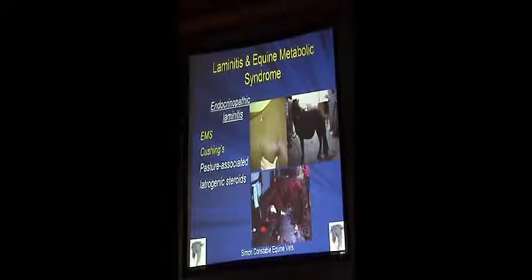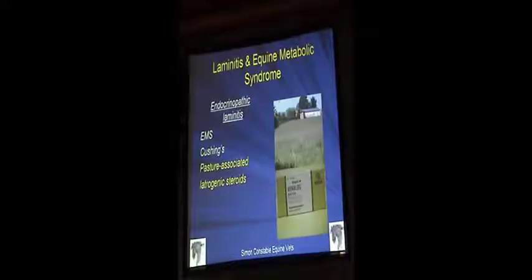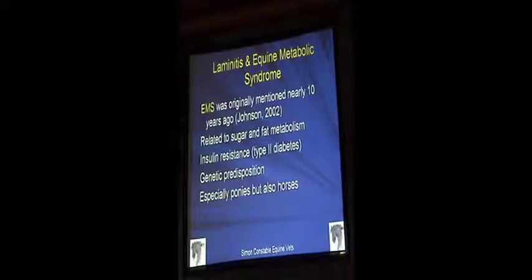And then this, you've probably seen maybe the sort of little oval pony that's got a curly coat, and that's again a typical case of Cushing's really. And then, as I mentioned before, grass, the pasture associated, all the iatrogenics, is steroid that we use quite a lot for injecting into the joints.